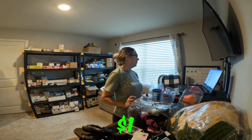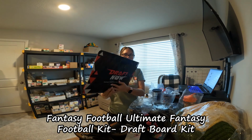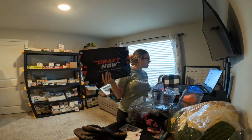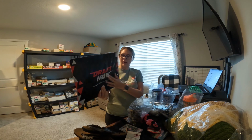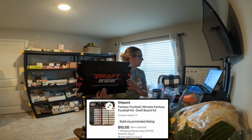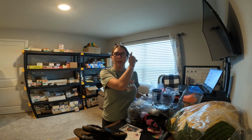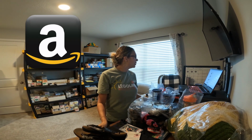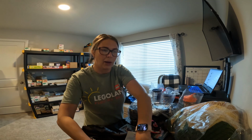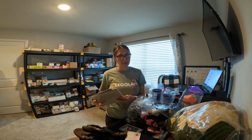The next thing that we have, I've actually had these for a while because I bought them after season, but these are Draft Now Fantasy Football Ultimate Kit Draft Board. So that has markers in here and a board where you can pick your teams and stuff like that. That sold for $10 plus shipping. I paid $1 for that at the bins when I very first started. Not the Goodwill bins, but we have a treasure hunt bins of Amazon returns and stuff, that when I first started, that's where I would go until I learned my lesson with that. So for those of you that do it, good for you. For me, it's not worth it.